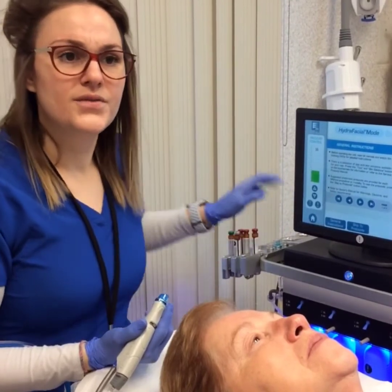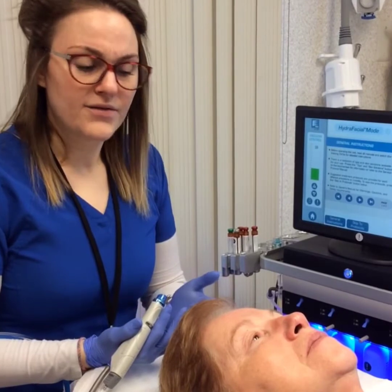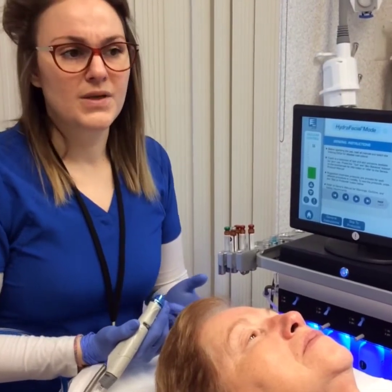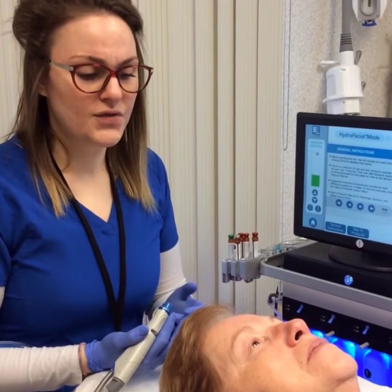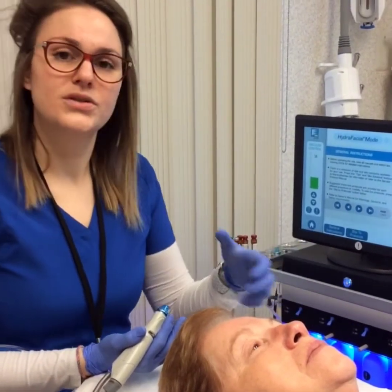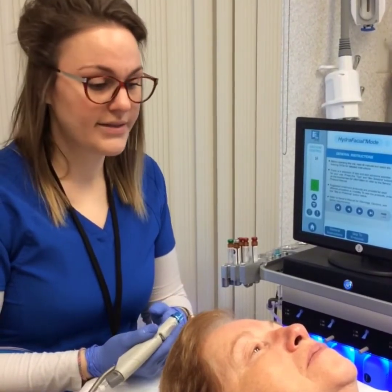Very mild. We do have 3 different strengths that we can work up to. You get all the good benefits of a chemical peel with no side effects. Most people have hesitations as far as downtime with redness, peeling, all of that. With HydraFacial, with the Vortex technology, it pushes and pulls at the same time, so you get the benefits without any of the nasty, unwanted side effects.